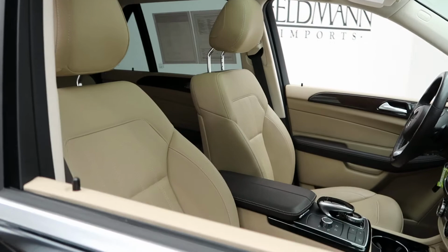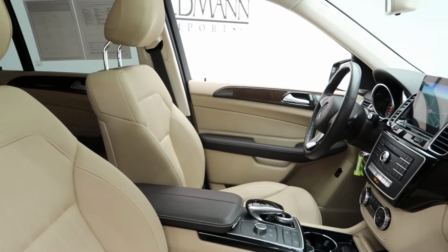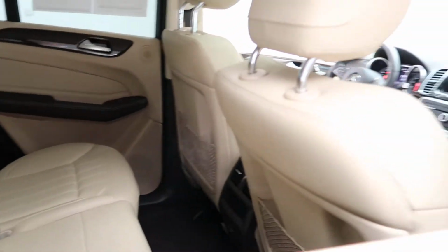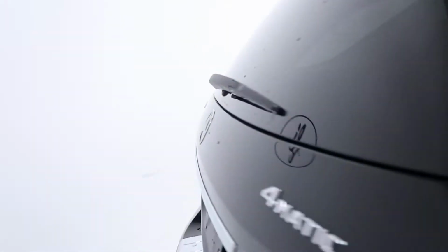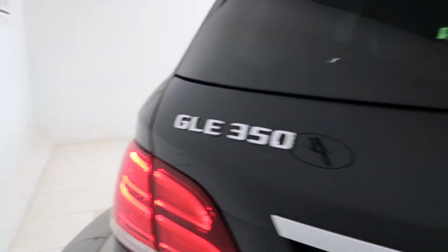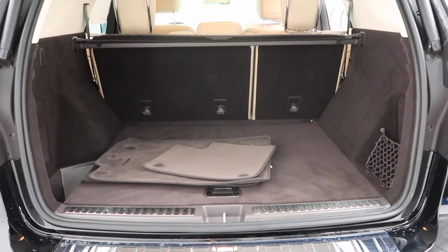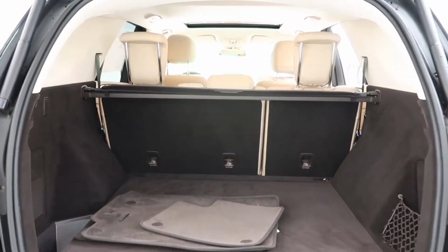An espresso brown ginger beige MB Tex interior. Sunroof. Coming around back, we've got our GLE 350 4MATIC badging. Power liftgate. Clean set of floor mats, fold down rear seats, cargo cover.